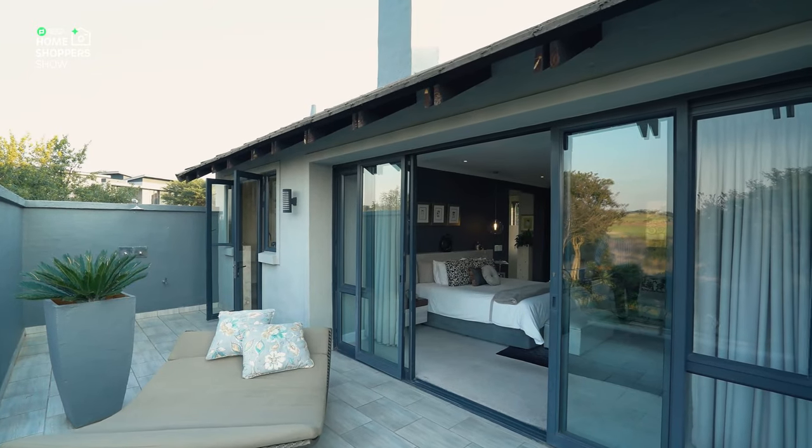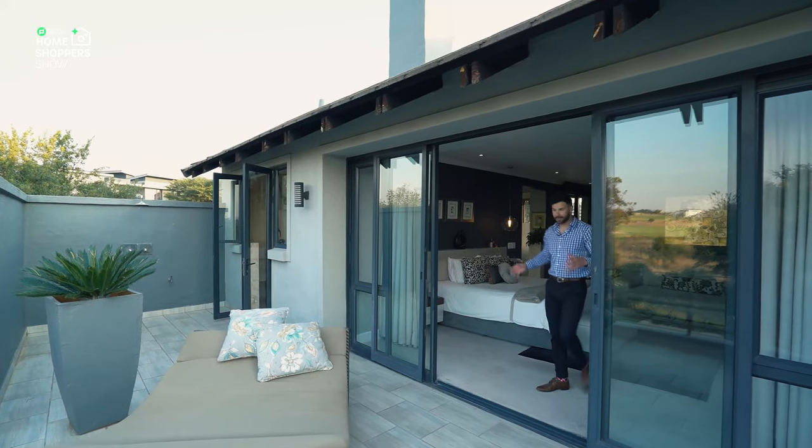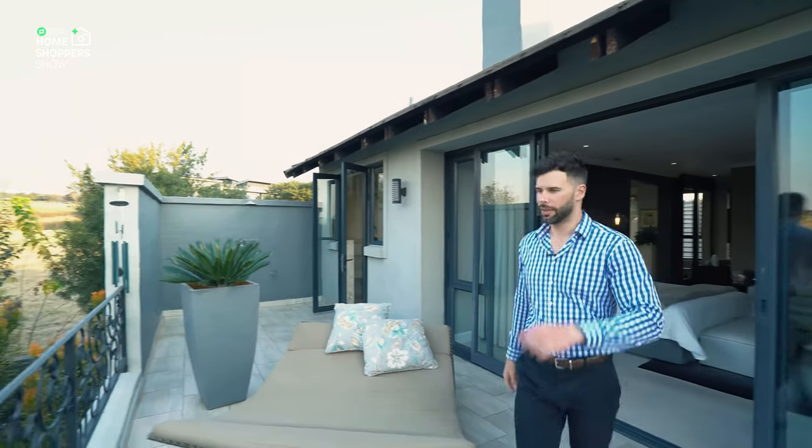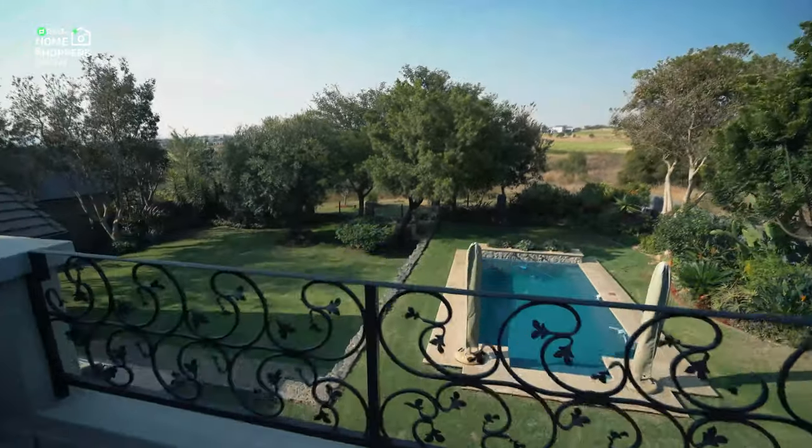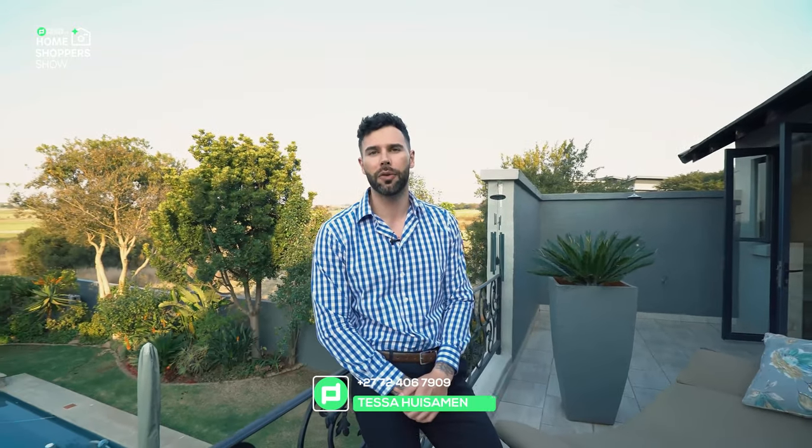And now let me take a quick walk back outside onto this stunning patio, stand next to this wrought iron balustrade, look out to this incredible golf estate, and just be thankful to tour another incredible home right here in Copperleaf Golf Estate. So let's then talk about how you could be the next owner of this home. And what I'd like you to do is contact Zarina from Baker's Real Estate. She is the agent responsible for this home, and she can organize you a viewing whenever and wherever you need it. And don't hesitate, because for 8,950,000 rand, this 4-bedroom, 4.5 bathroom home is an absolute steal.